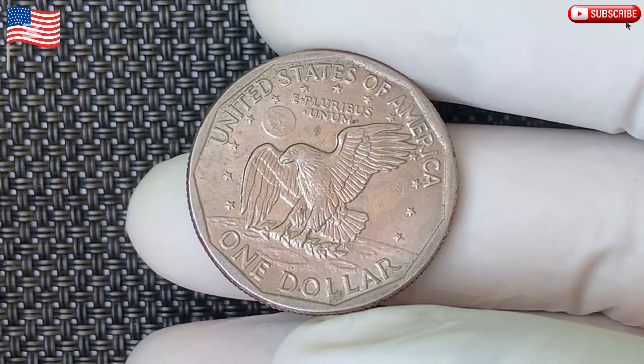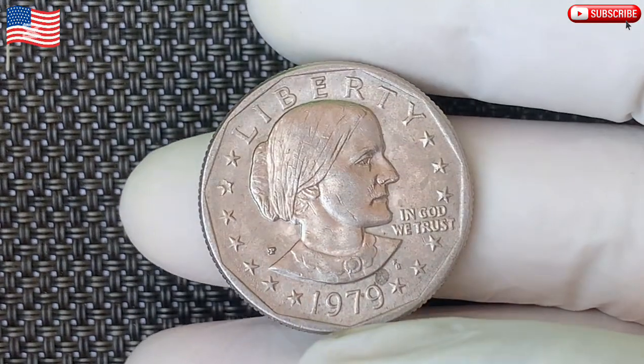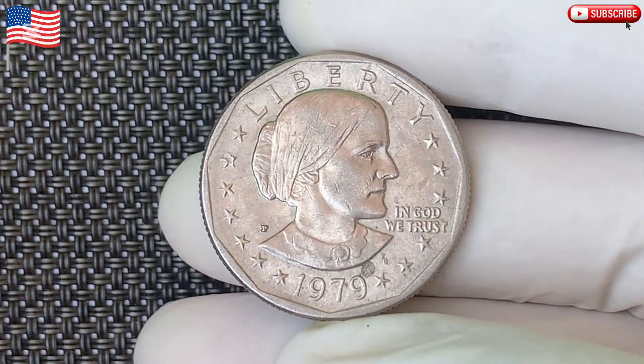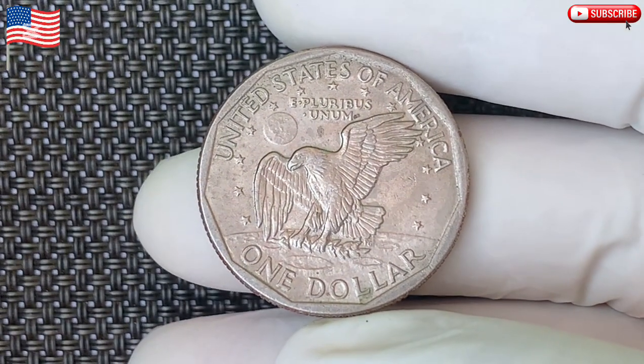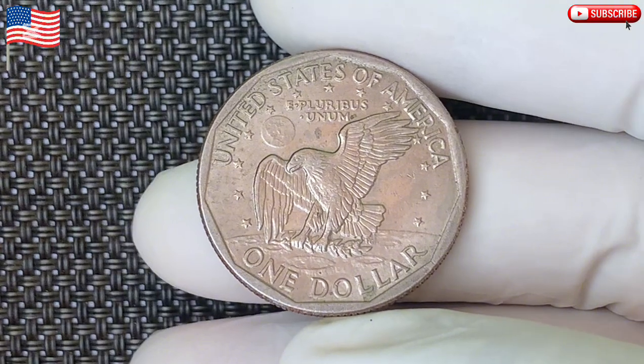So, if you're lucky enough to find a 1979 $1 coin in your collection or even in your spare change, don't just dismiss it as ordinary. Take a closer look. Check for mint marks and inspect the condition of the coin. A high-quality coin, particularly one with a minting error, could be worth a small fortune.